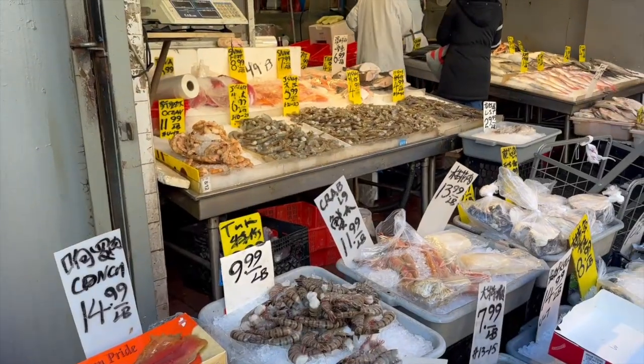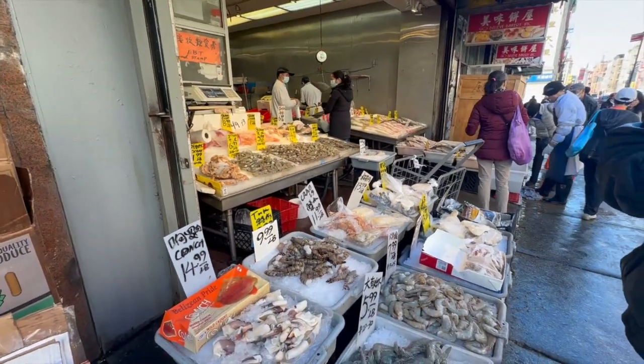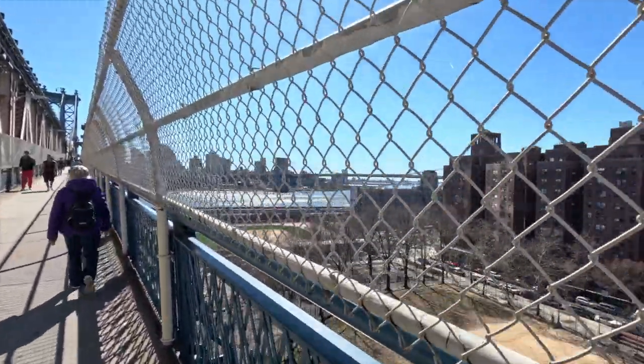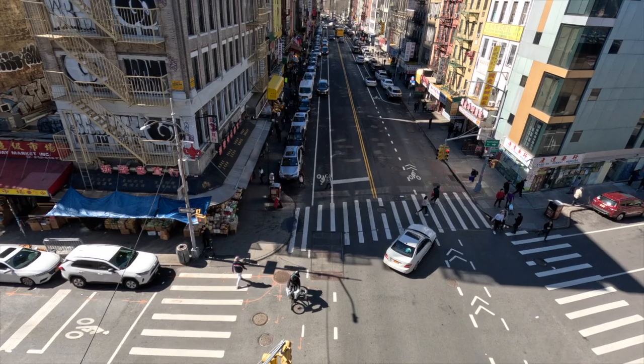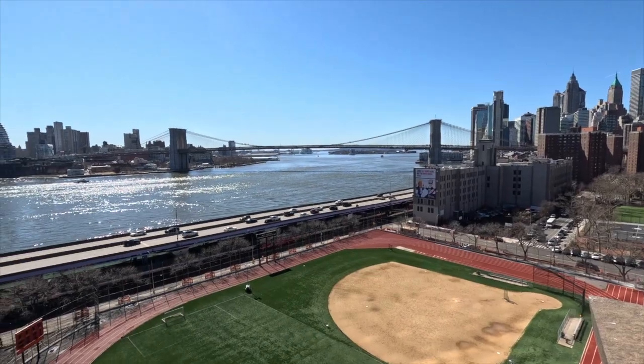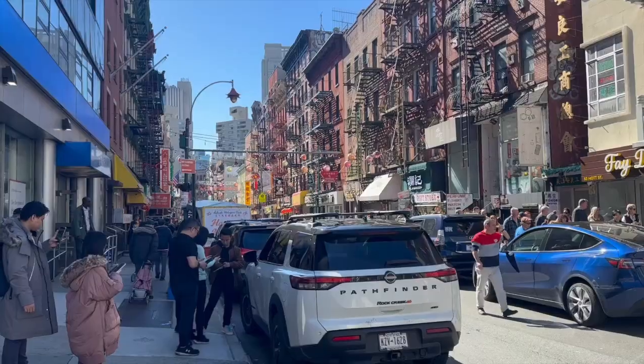We ended up grabbing ourselves a banh mi sandwich and headed out to walk the Manhattan Bridge. There's Manhattan Bridge, and the cool thing about the Manhattan Bridge is you get a nice view of Lower Manhattan but also of the Brooklyn Bridge in the distance. So we kind of puttered around on the bridge. It was a beautiful sunny day. It was getting warm. Lots of people were out running, jogging.